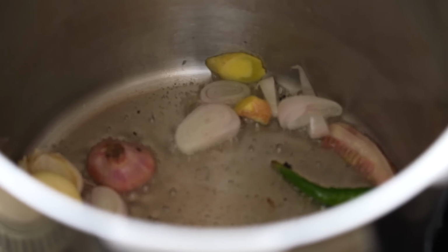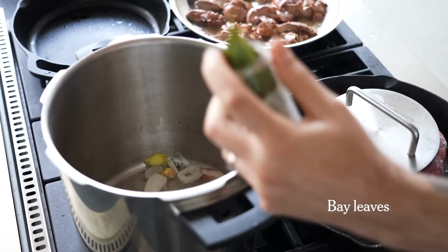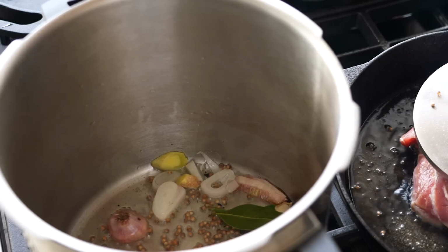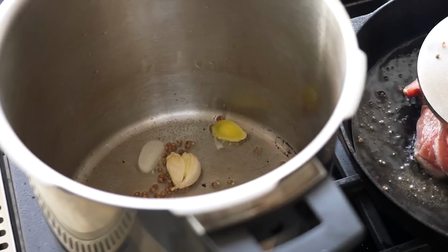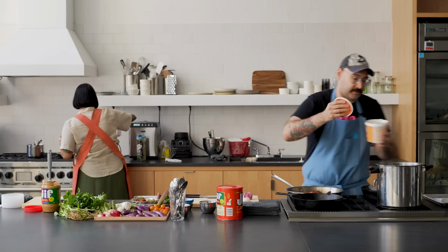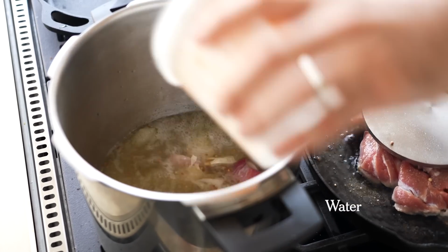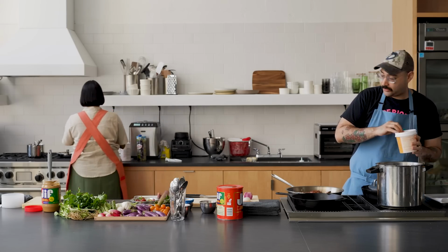I'm happy with the color on my veg right now. So I'm gonna add my spices. The herbs just need to toast for a bit, and then I'm gonna go right in with the stock. And that's gonna halt that high heat so my aromatics don't burn.